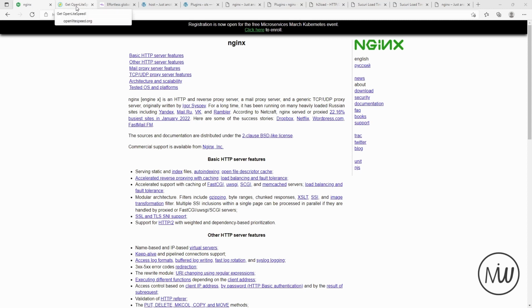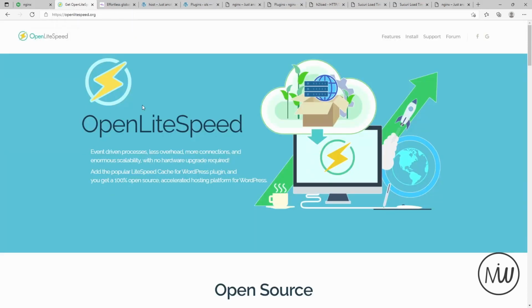Then we have OpenLiteSpeed, which is also a web server, an HTTP server that can, like Nginx, serve WordPress and other applications. It is quite popular in shared hosting companies. Also, LiteSpeed itself is quite popular in large hosting companies. Companies such as Hostinger and A2 Hosting use LiteSpeed because it is said that it will reduce the CPU and memory overhead a lot and offers a lot of performance. So in this video, we're going to see how it actually scales up.